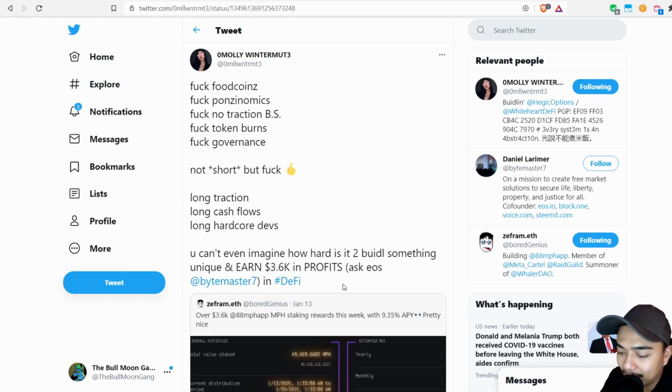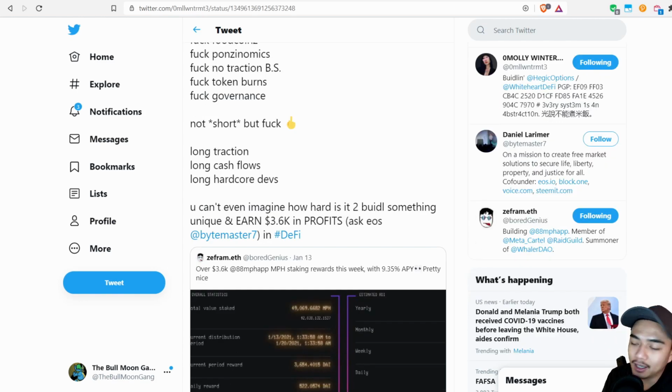You can't even imagine how hard it is to build something unique and earn profits. 88Mph from one dev to another, that is big. I'm a software engineer myself, and I know how hard it is and how tough it is to actually build something. Not only that, but to build something unique and earn profits, that's extremely difficult. This could be something big. And I'm not comparing myself to these devs because these devs are definitely on another level, but to build something of value isn't something that everyone can do.